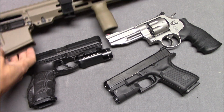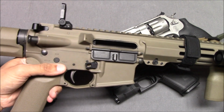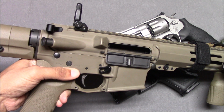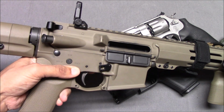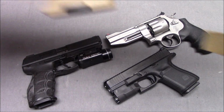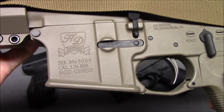And I've touched on, you could use a rifle. Like I said, nice, accurate. If you're going to get a rifle, you might as well get a semi-automatic rifle. If you're going to get a semi-automatic rifle, you might as well get an AR-15. This particular one is from HD Defense, which is a company in Pennsylvania.